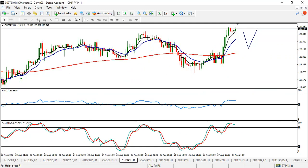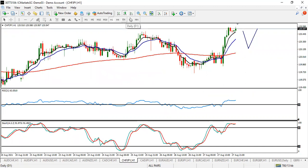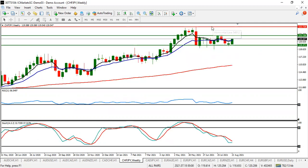Swiss franc JPY is currently buy bias based on H1 and H4. The weekly candle closed in green. I call this a momentum candle, as we do not have a wick on it. This tells me that this is most likely going to keep pushing up to this red resistance during this coming week. The red resistance at 122.72 is the weekly target for Swiss franc JPY.